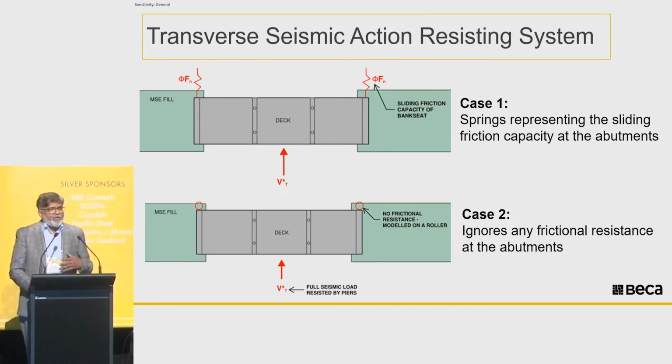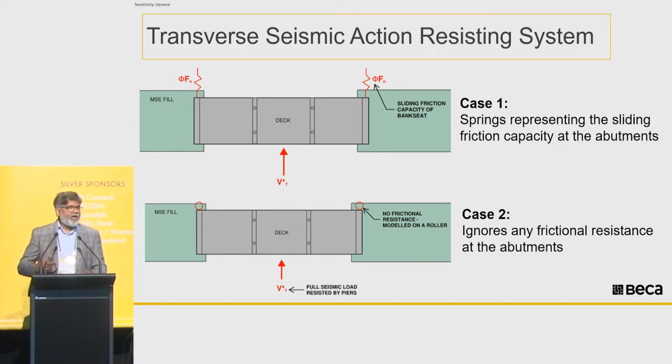Again, because it's a complex structure, we rely on the friction, and at the same time when the friction is overcome, the bridge load will be resisted by the portal. So in order to do this, we did upper bound and lower bound cases to check the sensitivity. We analyzed the structure in two cases. In the first case, we put in springs. We modeled a spring as the friction resistance between the soil and the bank seat, and applied that resistance. So that's one scenario.